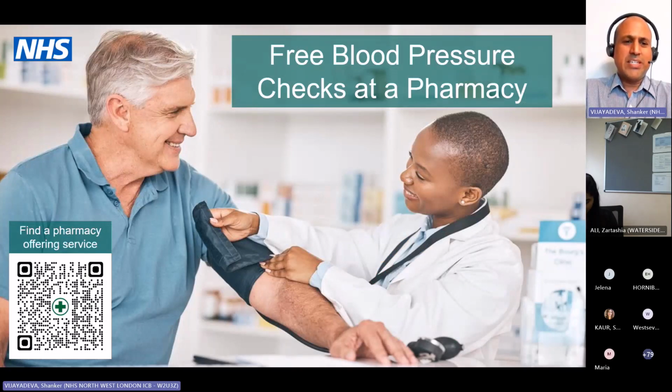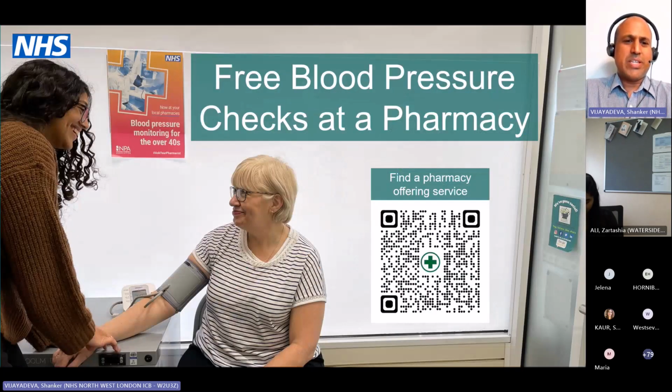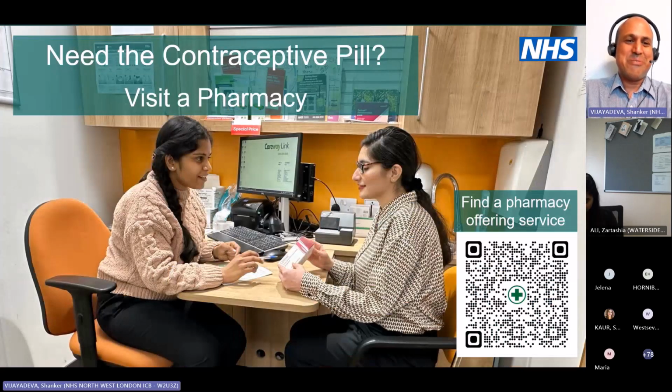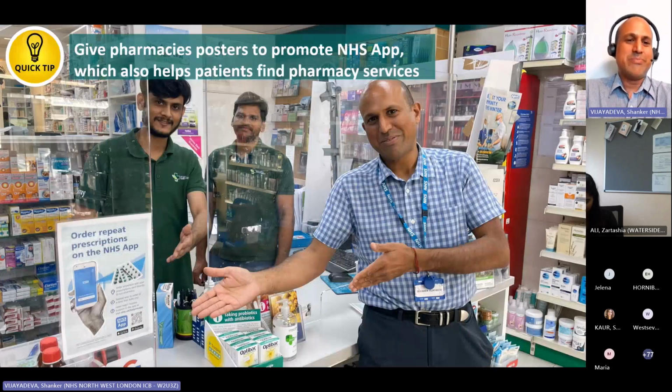Okay, we're coming to the end. Now, these are promoting the blood pressure check services. This one I made up. Obviously, our current Prime Minister is the son of a pharmacist and son of a GP, and he did try to promote the launch of the blood pressure check service as well. So that's something I used to make something as well. And some of the areas have created their own promotional materials as well. So you could even see if any pharmacies or your PCN create something that's very localized as well.